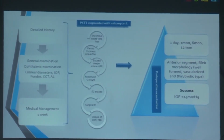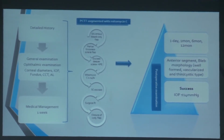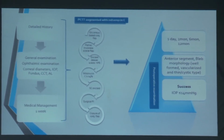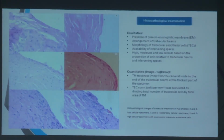So after obtaining a detailed history and performing a detailed general and ophthalmic examination, all the children were given a trial of medical management, following which primary combined trabeculotomy and trabeculectomy augmented with mitomycin C 0.04% was undertaken. All the children were followed up for 1 year after surgery, and surgical success was defined as IOP less than 14 mm mercury at all follow-ups. The surgical specimens obtained during surgery were sent for histopathological examination.